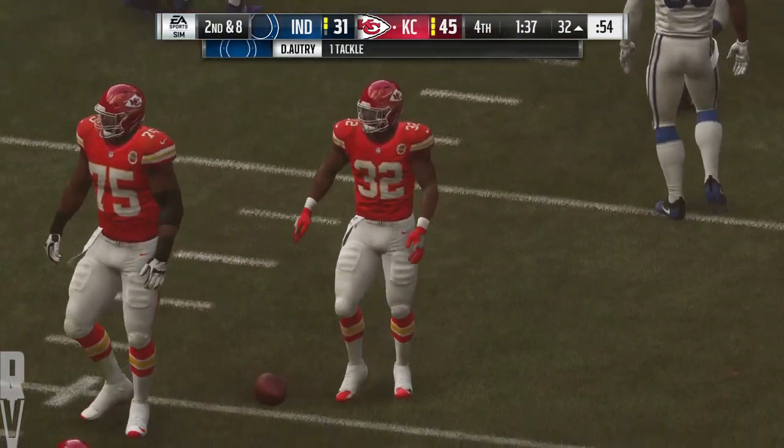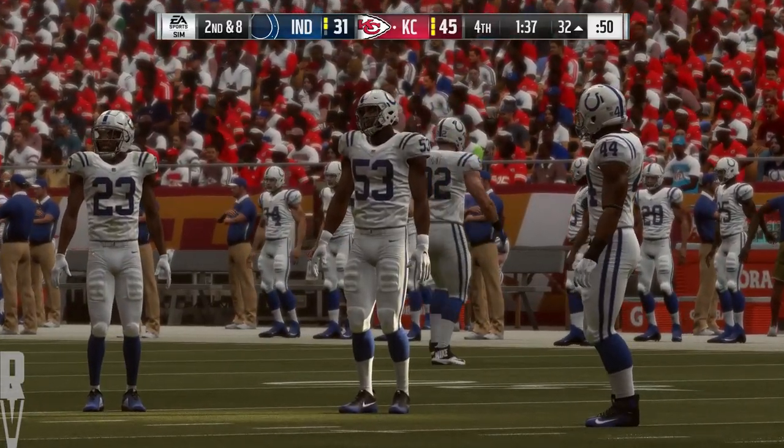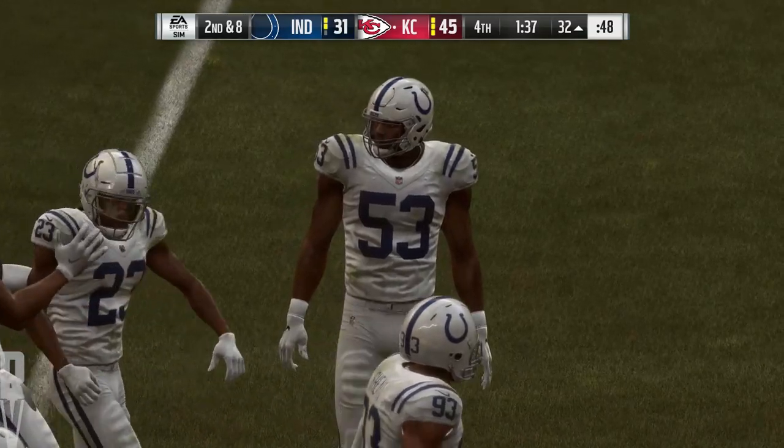And now here's a timeout called by the Colts on the defensive side of the ball as they'll talk things over prior to this upcoming second down play.